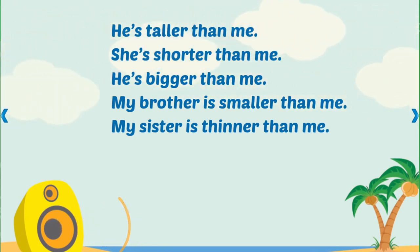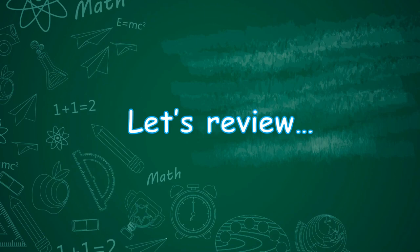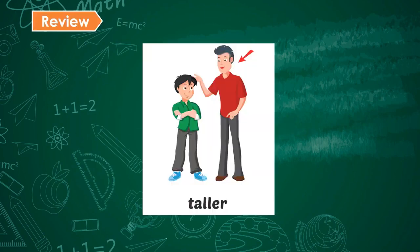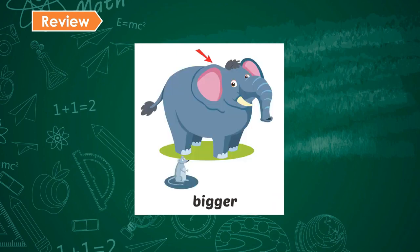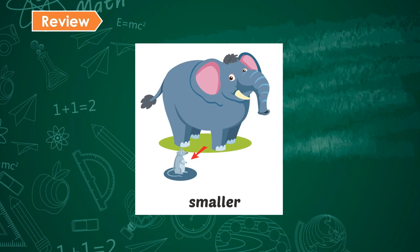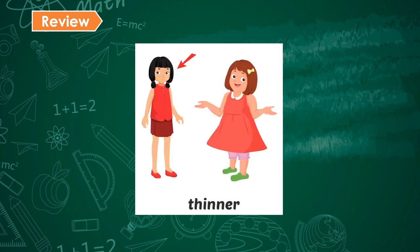Well done, students. This song will help you to remember words and help you to improve your speaking. Let's review. Taller, shorter, bigger, smaller, thinner.